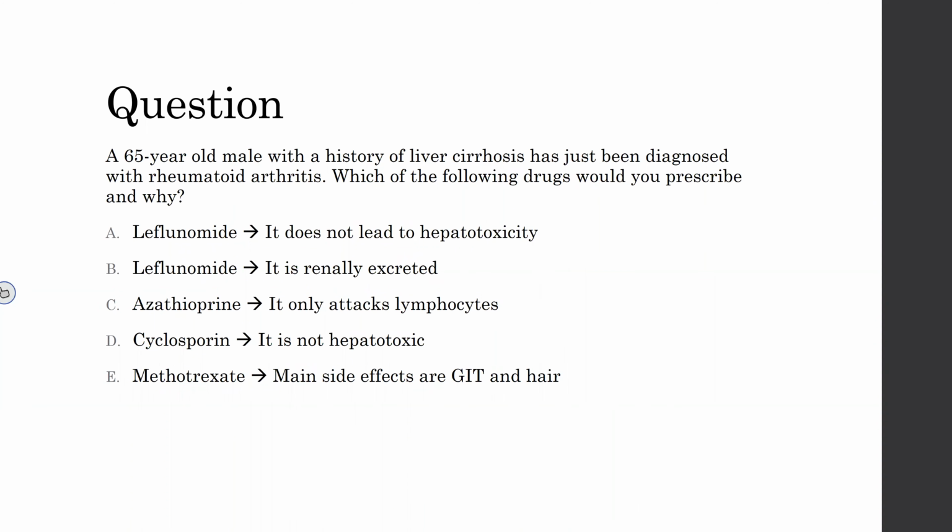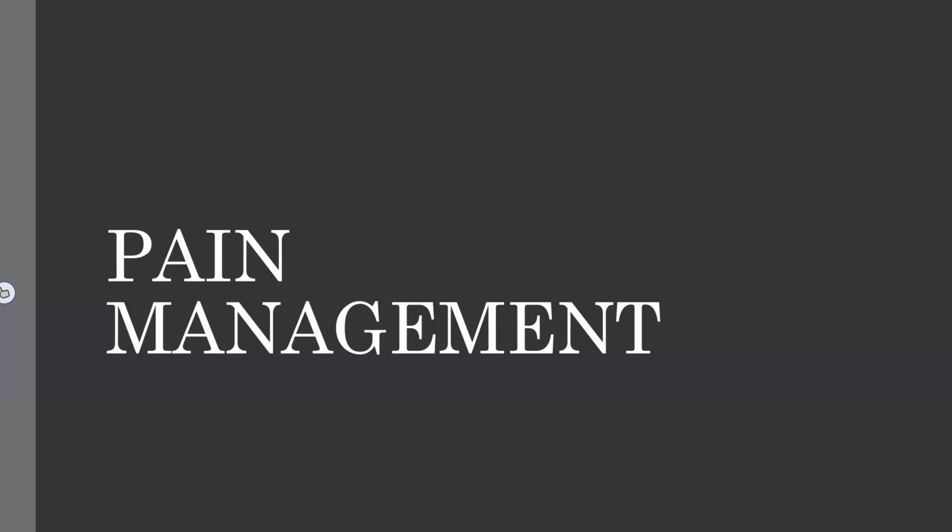A 65-year-old male with a history of liver cirrhosis has just been diagnosed with rheumatoid arthritis. Which of the following drugs would you prescribe and why? Would you give leflunomide because it's renally excreted, so it doesn't bother the liver as much, azathioprine because it only has to do with lymphocytes, cyclosporin because it's not hepatotoxic, or methotrexate because the main side effects are GIT and hair? And the answer is cyclosporin. This is basically the only sort of cancer-style drug that we use that is not hepatotoxic. The rest will damage the liver.